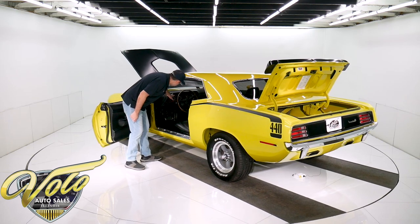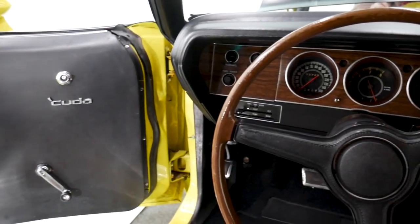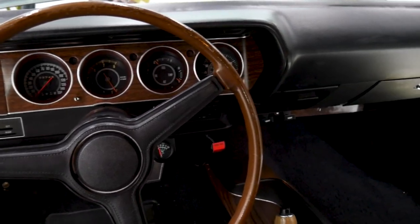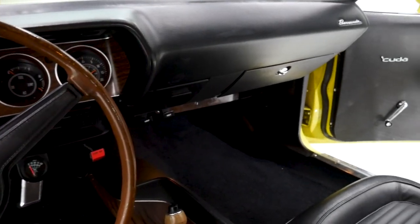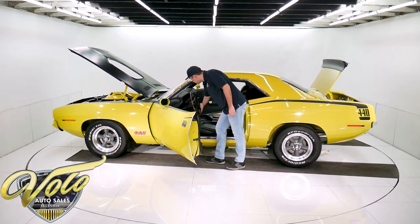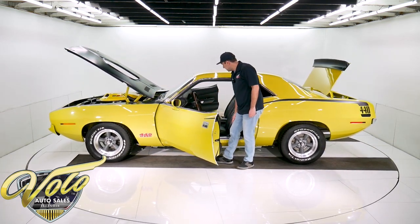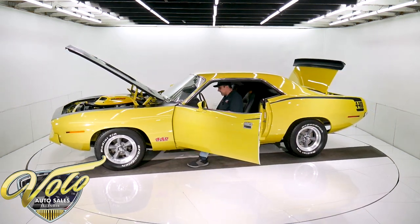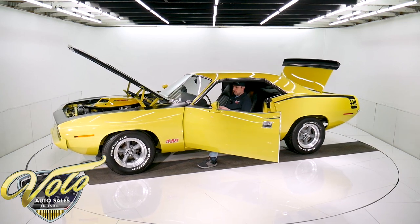It's got about 30,700 miles since the car's been restored. The dash pad was sent out to Just Dashes, and it looks brand new again. I think that's like $800. The wood grain steering wheel is in excellent condition. So why don't I start it up? Yeah, new cushions just make it feel like a new car.